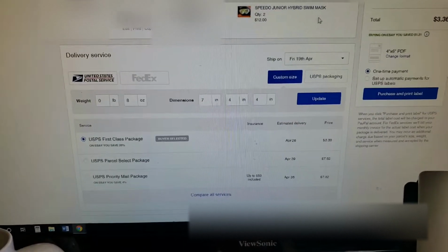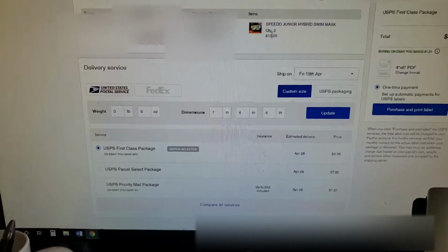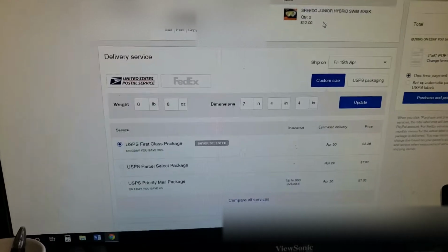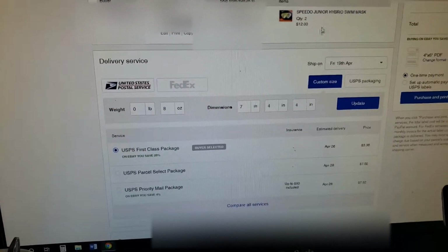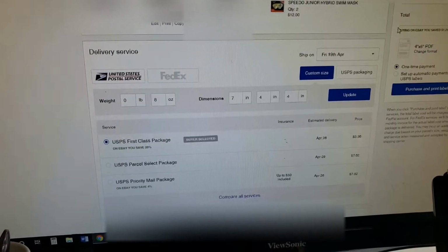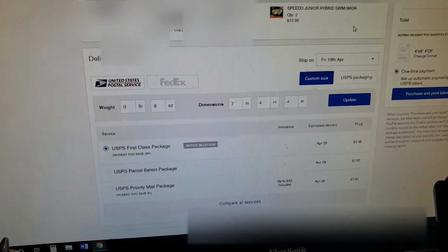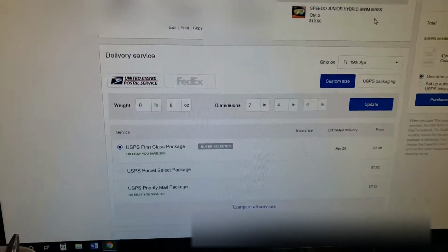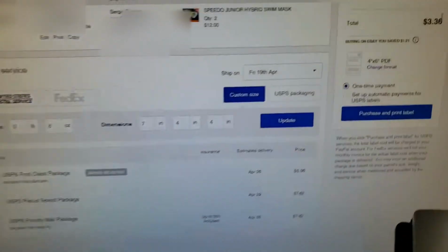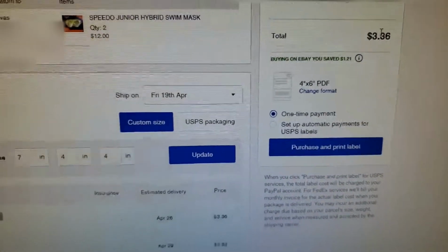Alrighty, guys, so there it is. We sold these, we took the offer of $24 for the both. I had them for $15 each, so basically sold them for $12 each, plus, so $24 each. Not each, I'm sorry. $24 for both, and $8.20 shipping. And you see, we're profiting on the shipping as well, because shipping is only $3.36 here.